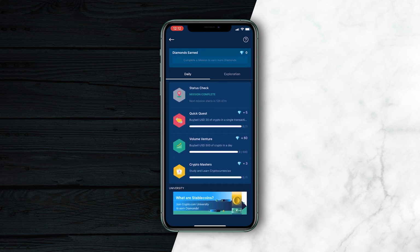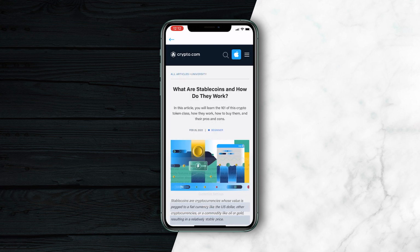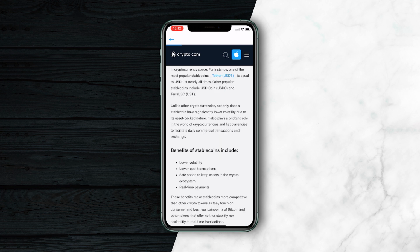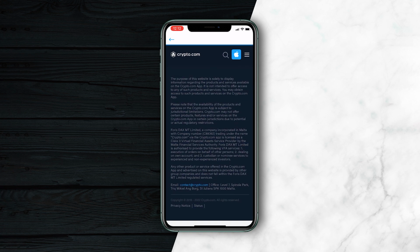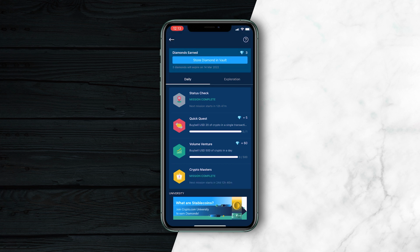So if we click on Crypto Masters and just finish that, which is study and learn cryptocurrencies, I will earn my 3 diamonds that I need for the day. You can learn everything about stablecoins in this section here, and once you're finished, you can see the blue bar at the top getting further and further across. Then you have earned your rewards. So if you click back, boom, learning done. 3 diamonds in the vault, and now I have 25.